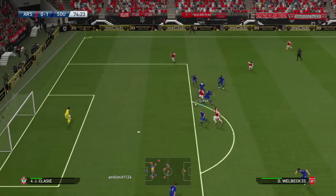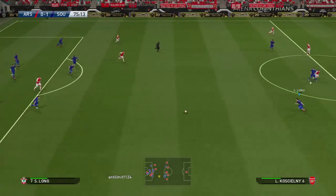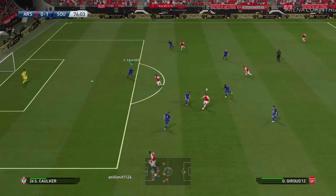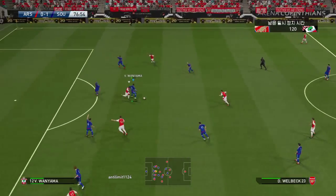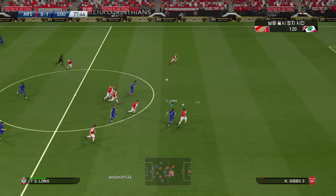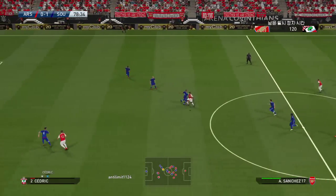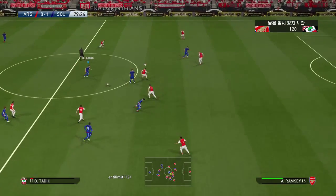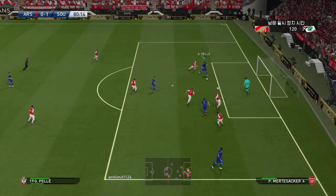Now it's Welbeck. He's off on a marauding run. It's broken loose. Tadic looks towards the front. Ramsey gets into the right position to intercept. Defending was physical, no nonsense, and it had to be. He's made sure that that won't get through. Jay Rodriguez tries to dink it in. Oh, well intercepted, really alert to the danger. Wanyama. Tadic with the ball through. It's a promising ball. It's Pella!